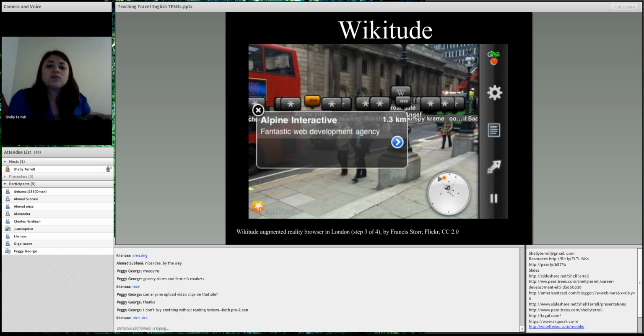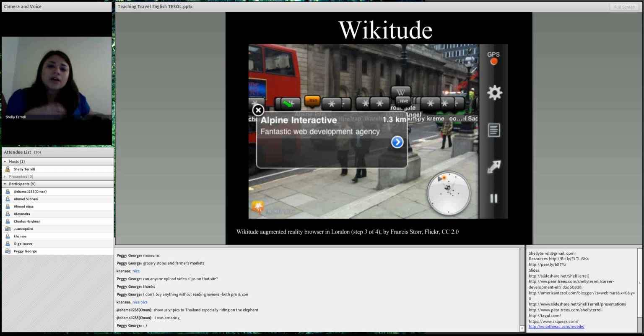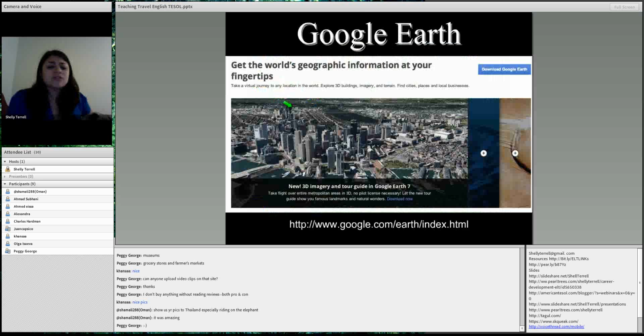And then what it does is it pops up and it shows them everything around there. When they're looking at it, they can click and it'll say, this is a fantastic company, or it tells them about everything around them in the place that they are. Now, Wikitude, usually it's with different places that are very popular. So if you go to London or Paris, or New York or something like that, then it'll have so much information.